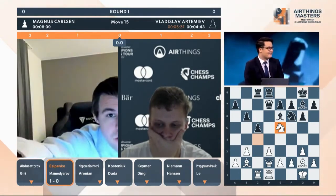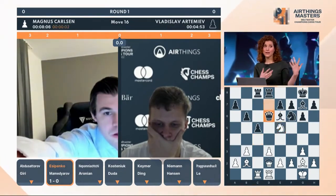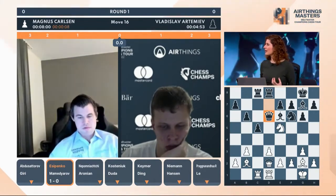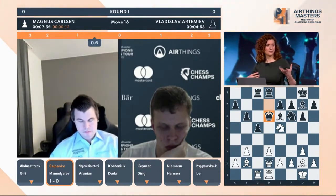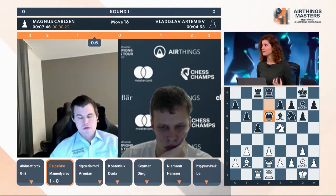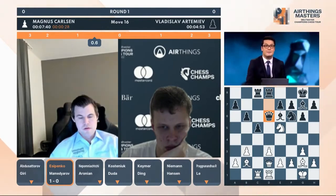And I guess he would be considering if he steps forward with the queen 1 square, then maybe white can strike in the centre, because this is something that Magnus will always have in the pocket. The pawn in front of the queen will move 1 square forward at any time. So this is something that Artemiev has to calculate on every single turn. Is it possible now? It's definitely possible now. It's something that maybe Magnus will consider.